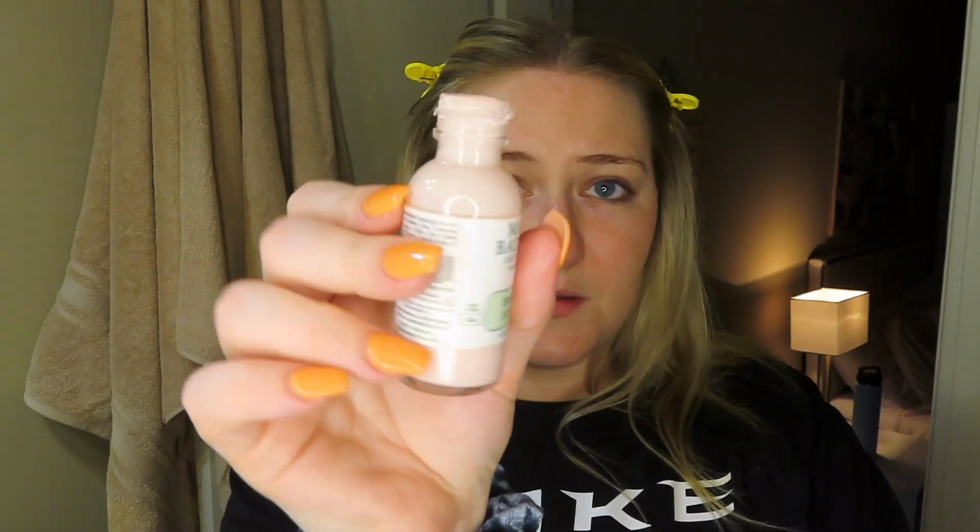But I will just dip a Q-tip in here and put a little spot. I leave it, I sleep on it, and the next day I wake up and I have, no lie, the redness is gone and it's like flat. It's so freaky. Sometimes I'm like, this is witchery. I don't know how this happens, but it truly did. It helps a lot.